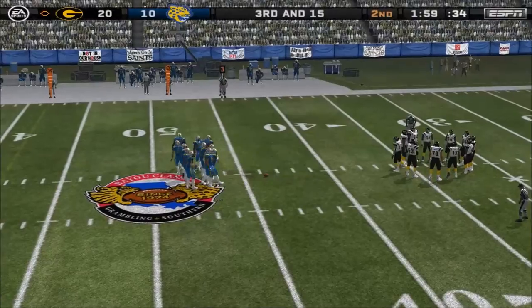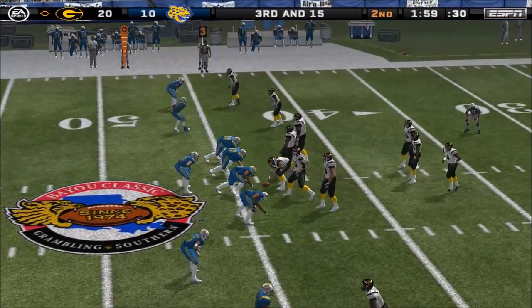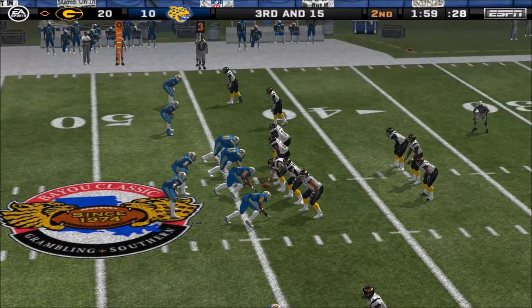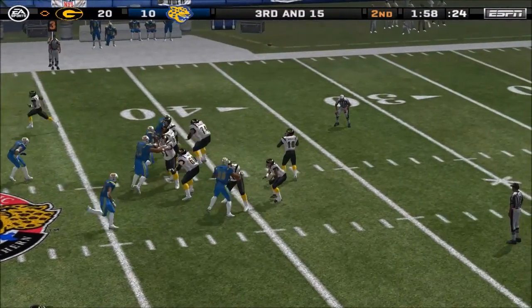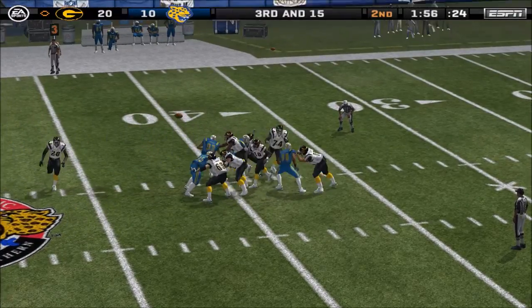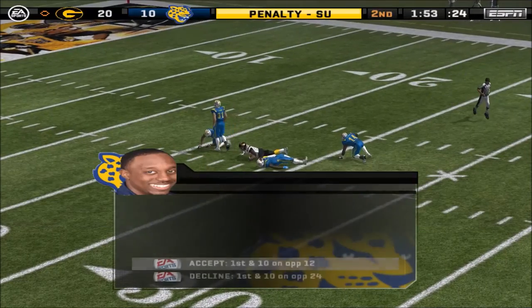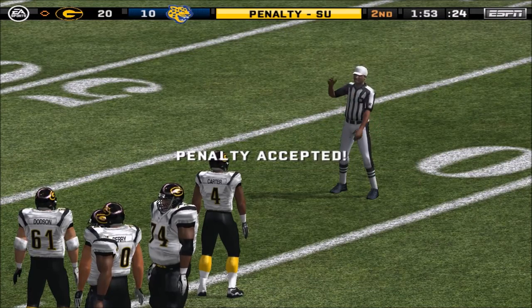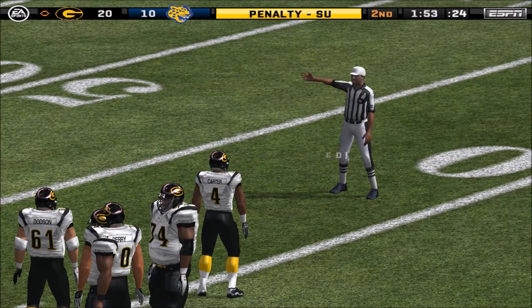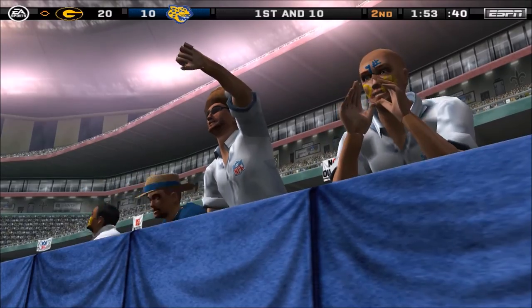Ball on their own 44-yard line. Big play now. Here we go. The Jaguars come out in a dime package. Steps up into the pocket with the throw. Slips the pass. Marker down in the backfield. Might be a holding call. Personal foul. Roughing the passer, number 98. The flag goes against the defense, and that's big because they had them stopped on third down.